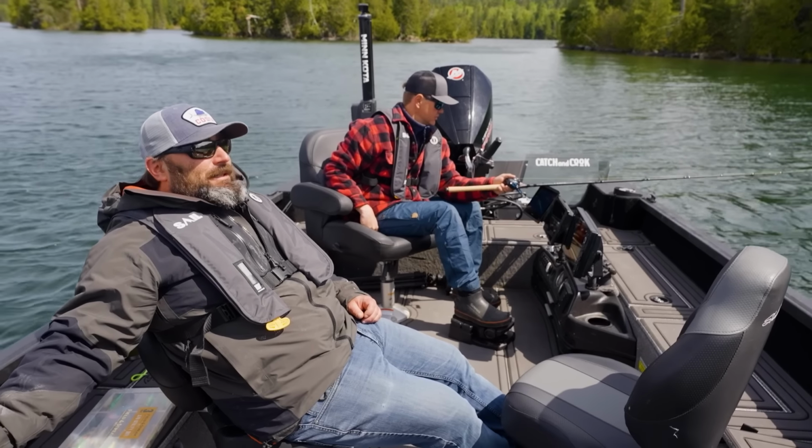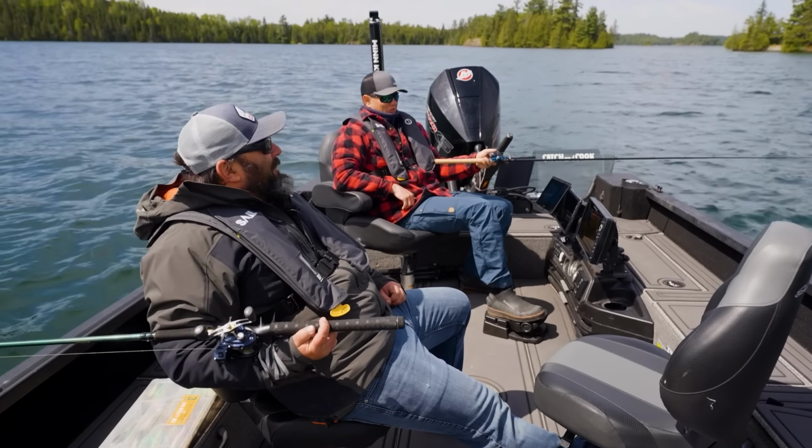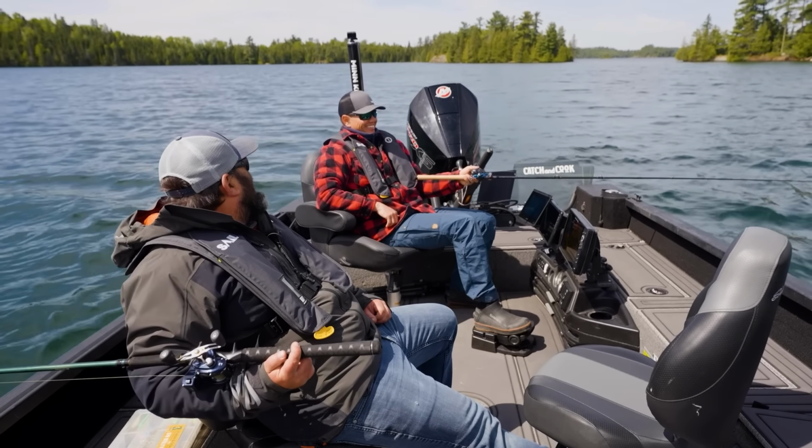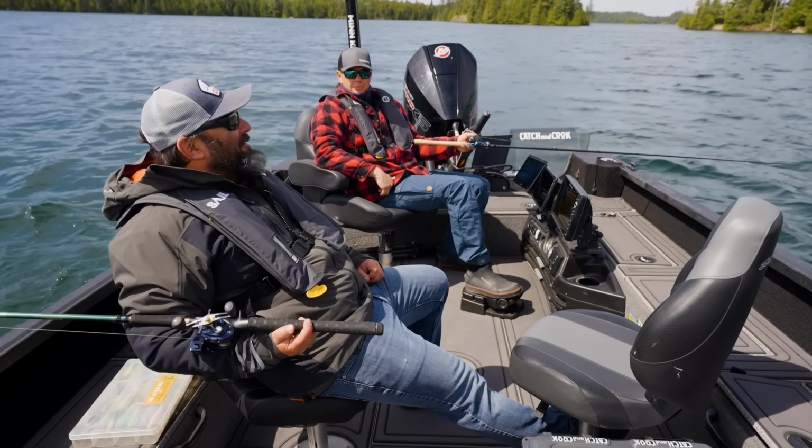What are we at, 45 degrees? 42. Man, I can't believe we haven't caught anything. I just haven't trolled in such a long time. This feels so foreign. I didn't even fall musky fish last year. I've got all these crankbaits and I haven't used them in years now.